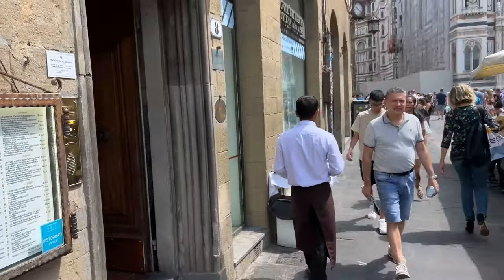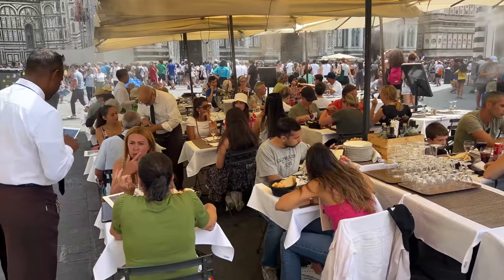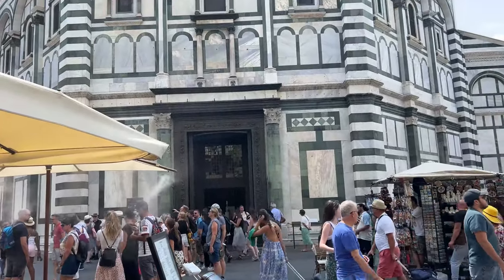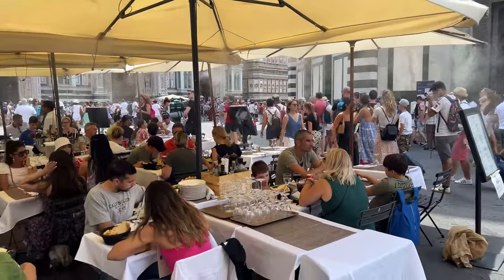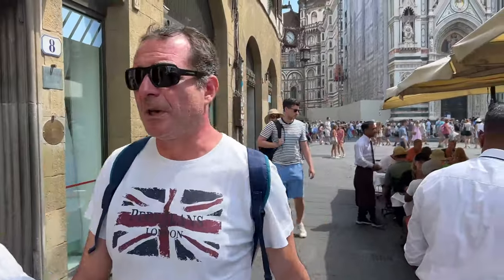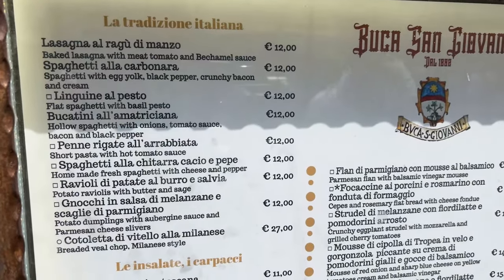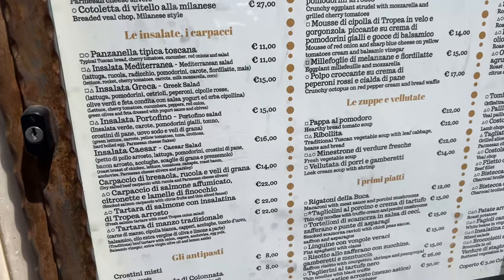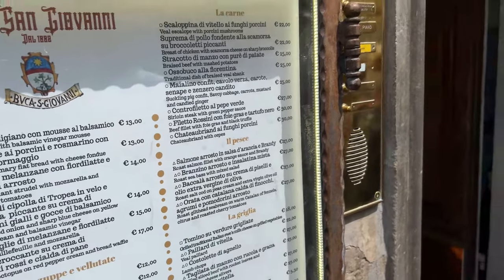Next one is another shop, a restaurant, this one. As you see, lots of people are sitting here. Over there it's Battistero di Firenze. You can take a look at the menu of the food they have. Just a fast look here. You see lasagna they have, soup, antipasti, first dishes, second dishes also.